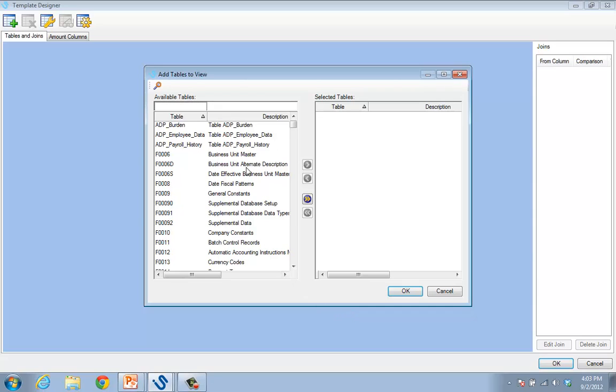So what we're looking at here is a piece of technology in our product called Designer Express, and it's designed more for business analysts. So in addition to having access to all of J.D. Edwards standard and custom tables through this product, you can also see that we've recognized some ADP payroll tables. So I'm going to pull my ADP payroll history table, and then what I'd like to do is join that to my GL transactions table inside of my live J.D. Edwards system.